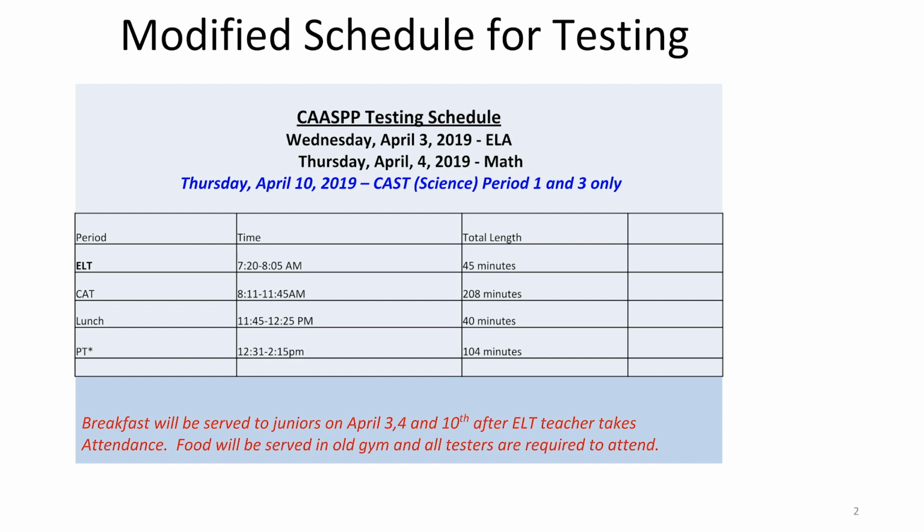The next day is the math day, the 246 day, but the 246, 135 doesn't matter to you because you're going to the same classroom you were at for all of your testing. So Thursday we'll start the same way with ELT, breakfast, and then we'll go into the CAT for math, and then the PT for math.